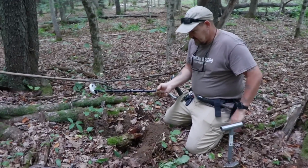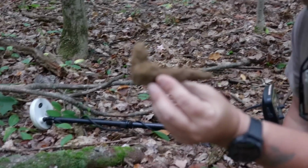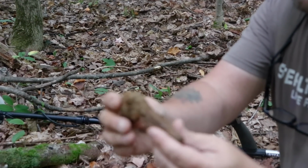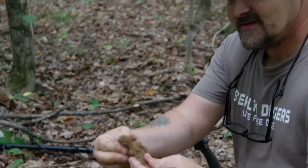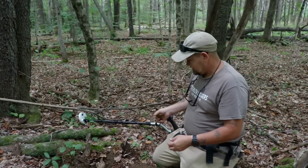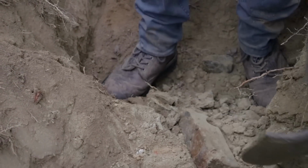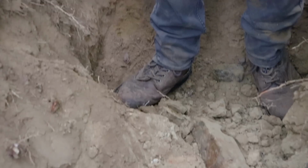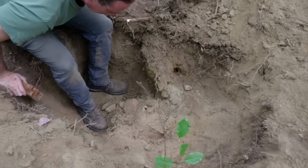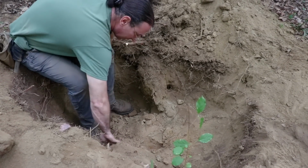So how are you doing? Well, fighting with all of this to pull out that pretty old rusty hinge. Nice. Yep, definitely. Pretty crusty, but definitely a hinge. At least it's identifiable. Right. Man, those are old. Oh, there's a lot more brick.